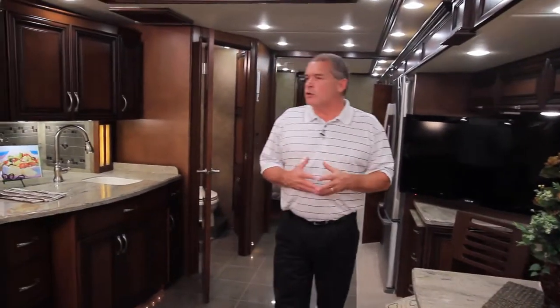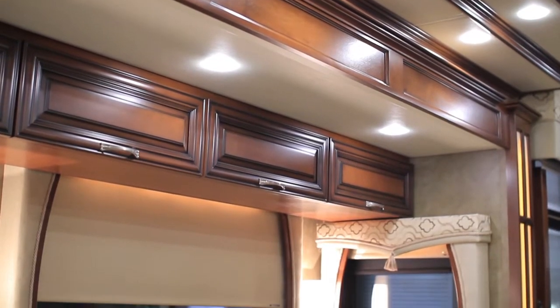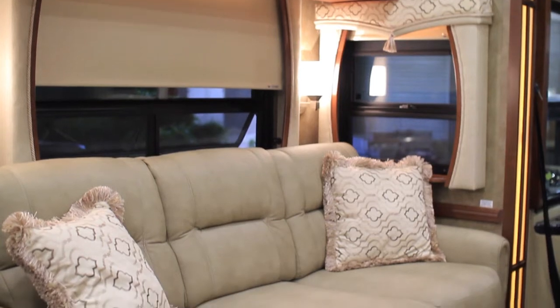And Mountain Aire for me is one of my fun things to talk about. I really get excited when I'm talking about this, especially against competition, because it's such a functional coach. Not only is it beautiful and high end, but it's very functional also.